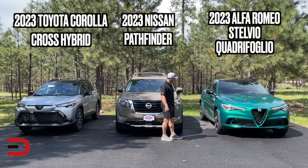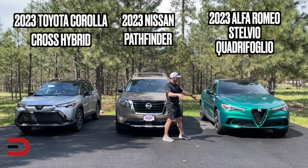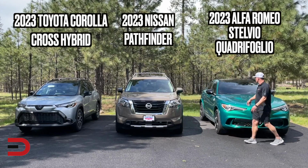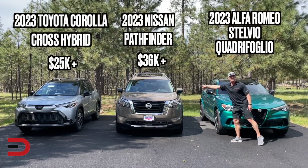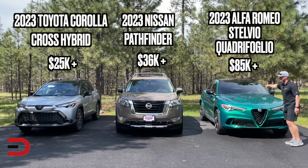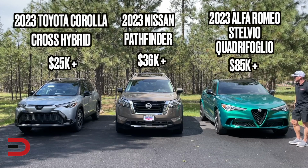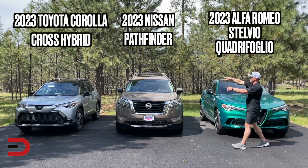This is an $85,000 beginning MSRP SUV. 0 to 60, they say, in 3.2 seconds. So I'm going to feature this one today in a 0 to 60 test. By the way, price point, mid-20s, mid-30s to begin with, and then mid-80s. What a price difference. All of them drive differently, obviously, but I'm going to showcase this one 0 to 60. Going to give you an overview and review of these two as well.